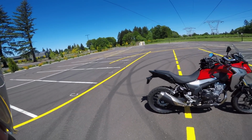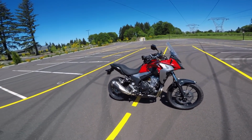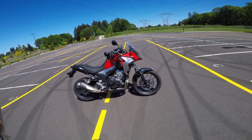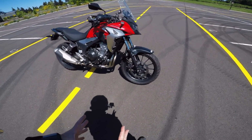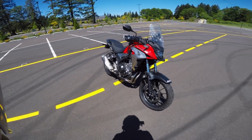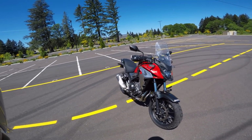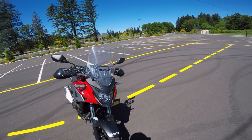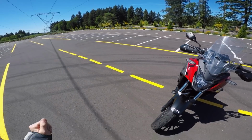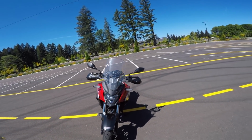So the other complaint, which I've talked about in the 5 things that I hate about this bike, I believe, is the front suspension tune. I know it's a budget bike, so you're gonna have budget suspension components and that kind of thing. I'm not necessarily complaining about the budget suspension. I'm complaining about the tune that the front end has. The damping is really soft on this bike, so it tends to dive a little bit more than usual on hard braking, and it's easier to bottom out off-road.